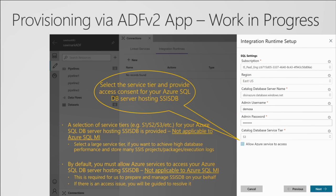The next two parameters only apply for Azure SQL DB. In this case, you need to select the service tier for SSISDB. You have a choice between Basic, S1, S2, S3, etc. You want to select a larger tier if you have more packages to store and you want high database performance in terms of querying the SSISDB.